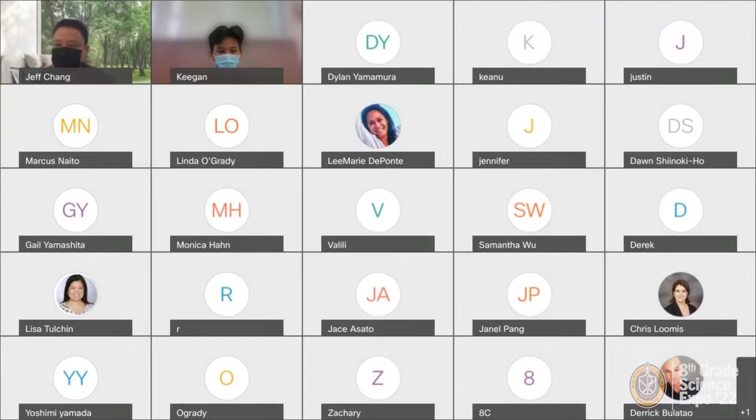We have a question from our chat. It says, what is the average temperature on Jupiter? I think it's really cold. It's around like negative 80 Celsius or Fahrenheit. I don't know the measuring temperature though, like what system it's in.